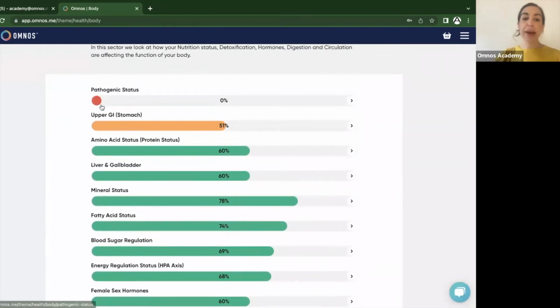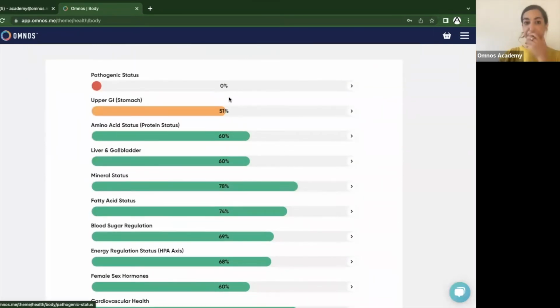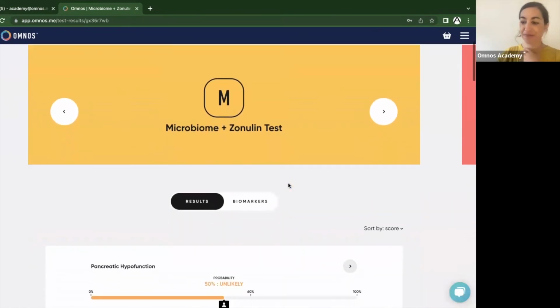And here, pathogenic status comes as the red one. So 0% that you will not have a problem with this. So when there's a pathogenic status, that gets priority because you need to eliminate that from your body. In this case, our demo user has yeast. But then you can click around and see more. And then we can go into test results and have the microbiome results.